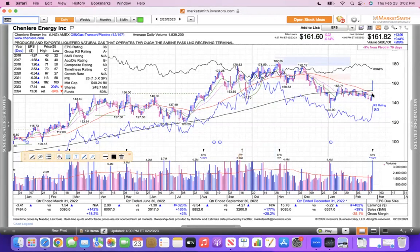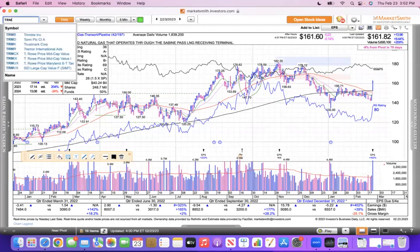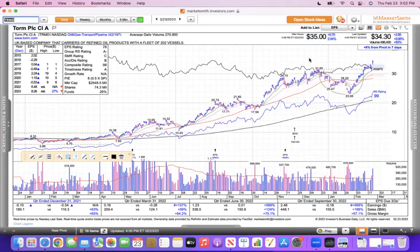This is LNG, Cheniere. They reported earnings today. Obviously, a nice response to the earnings here, above all moving averages. We'll see how this one plays out in the coming days. But anytime it's up nearly 10% with that type of volume, that is not to be ignored.